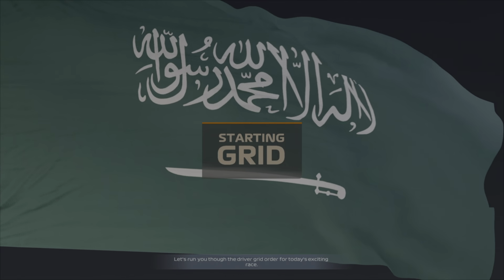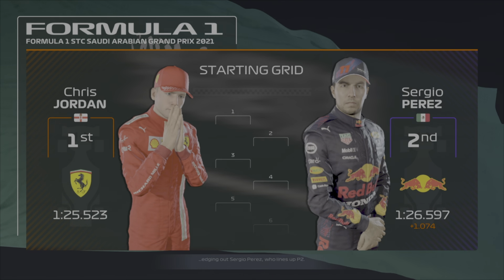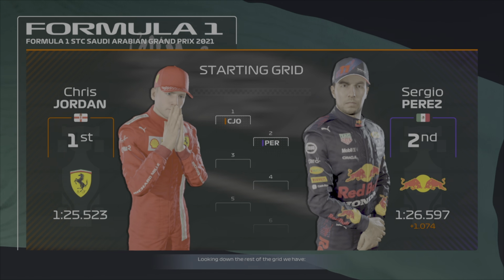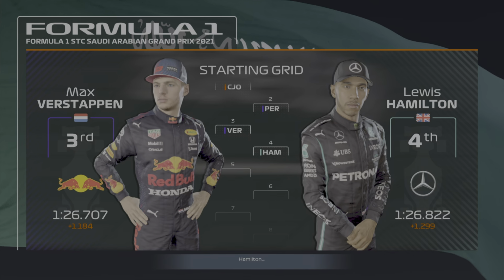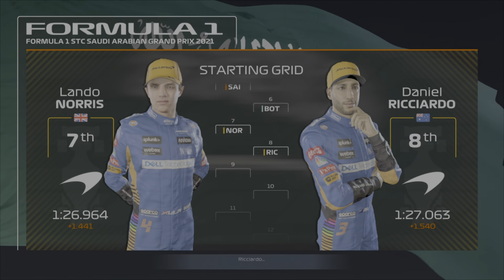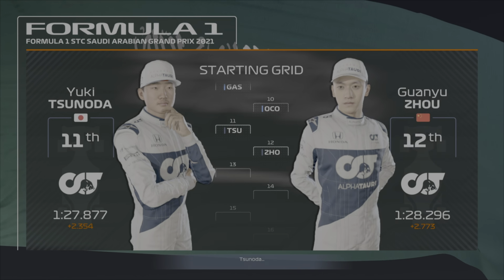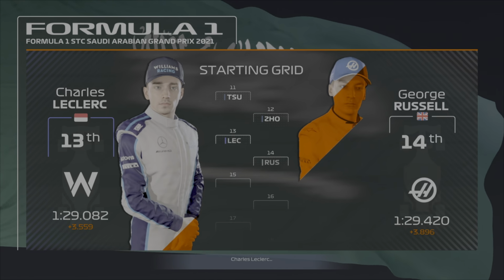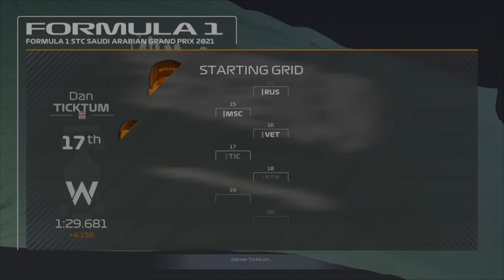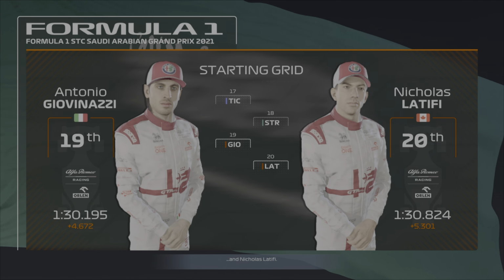Let's run you through the driver grid order for today's exciting race. Hunt lines up on pole position, edging out Sergio Perez, who lines up P2. Looking down the rest of the grid, we have Verstappen, Hamilton, Carlos Sainz and Bottas, Norris, Ricciardo, Gasly and Esteban Ocon, Tsunoda, Zhou, Charles Leclerc and Russell, Mick Schumacher, Vettel, Daniel Ticktum and Lance Stroll, Giovinazzi and Nicholas Latifi.